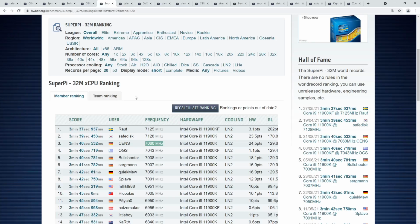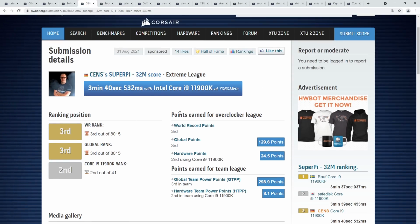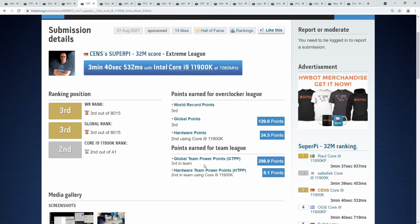Interesting. I want to mess with dual rank for this. Because the thing is, dual rank at high frequencies tends to be a problem because you lose a lot of frequency for that extra memory rank. But at low frequencies, it shouldn't really hurt anywhere near as much. So yeah, I really want to mess around with SuperPi 32 million on my 11900K pretty soon as well. I've already done some, but I want to do more with liquid nitrogen on it. Oh well, we'll see where I end up.